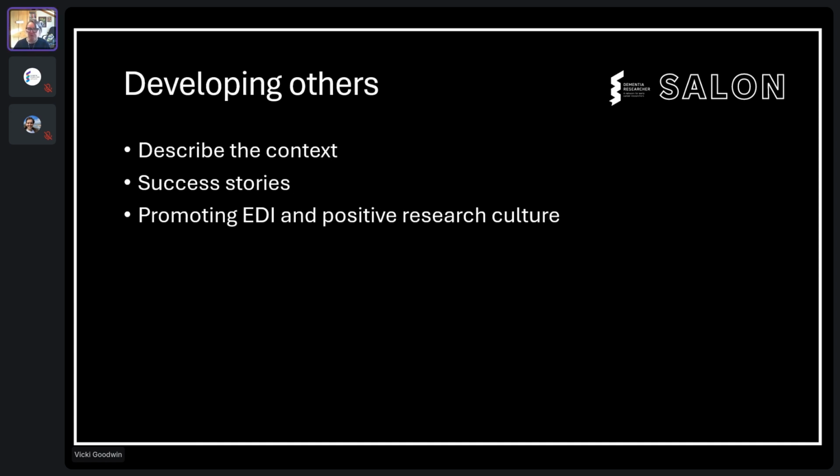So another important area as we develop as a researcher is about developing others. So think about the context of how you develop others. Do you develop others through teaching and learning, whether it's formal teaching or more experiential learning that you offer people? Supervisory skills, mentoring. What did you do, and were there any success stories? Was there any impact of what you did with someone?